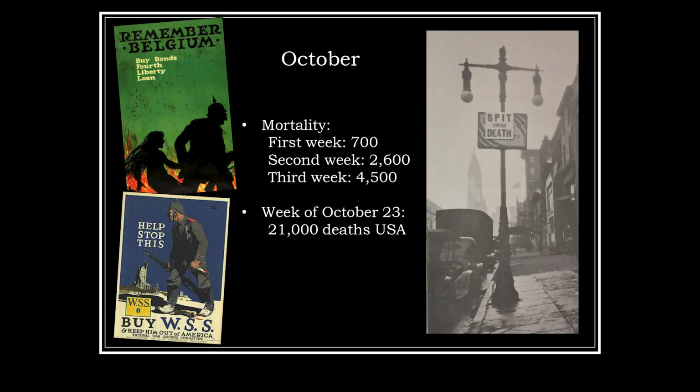Now, if people were fearful about the flu, they turn around, they're also fearful about the Germans. And just as today we've seen hostility to a lot of Asian Americans, blaming them for coronavirus, the person you blamed in 1918 was anyone of German ancestry. And there were lynchings that took place in this country of Germans living in the United States.